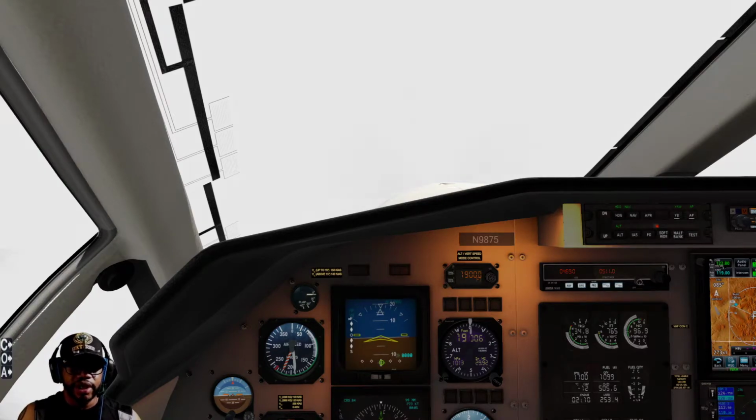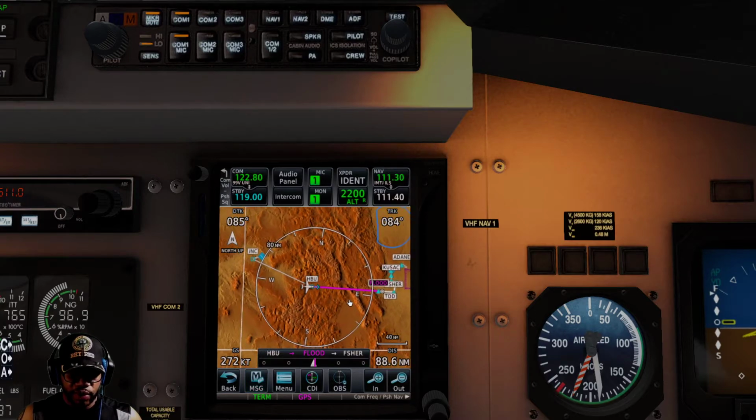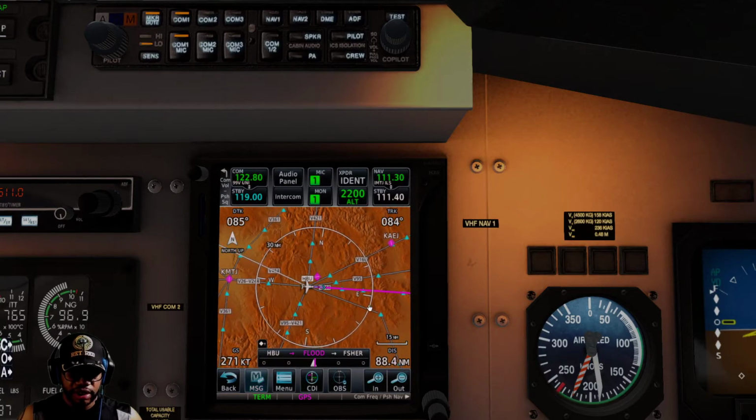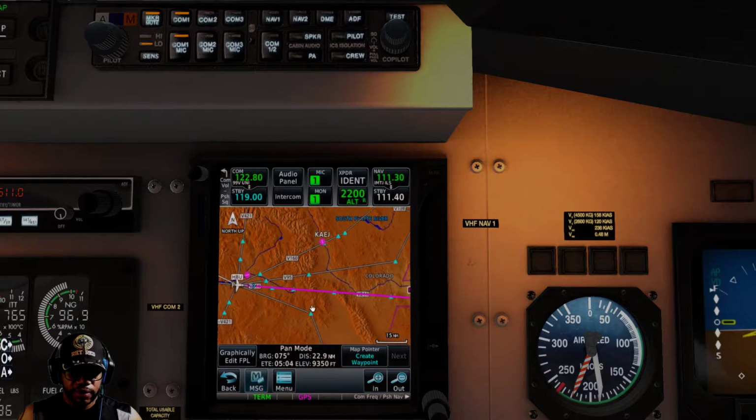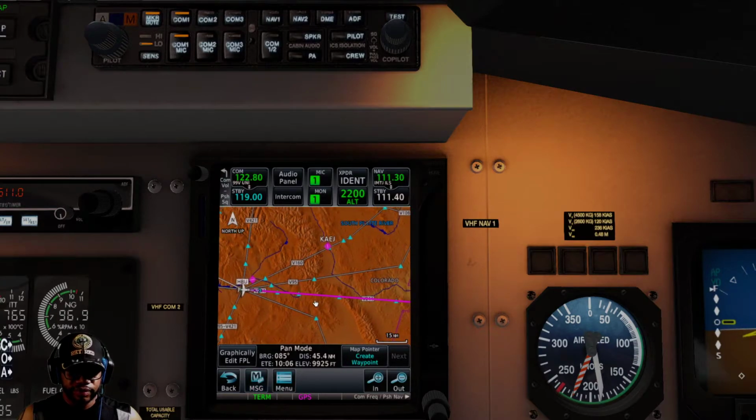Let me go over here and just double check where exactly we are in terms of distance. So we have 88 nautical miles to Flood. That's really when the action is truly going to start. I'll get ready to anticipate our descent and go from there.